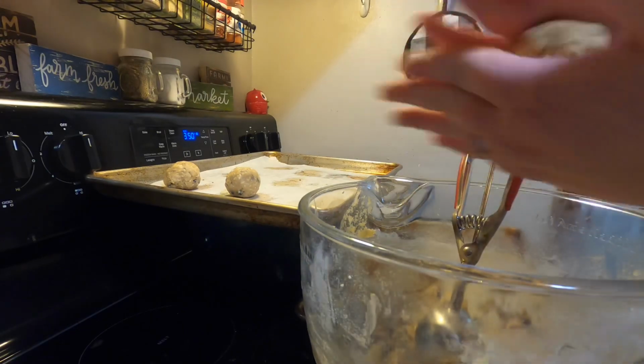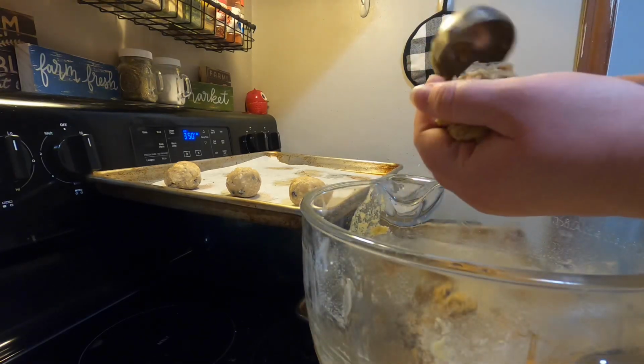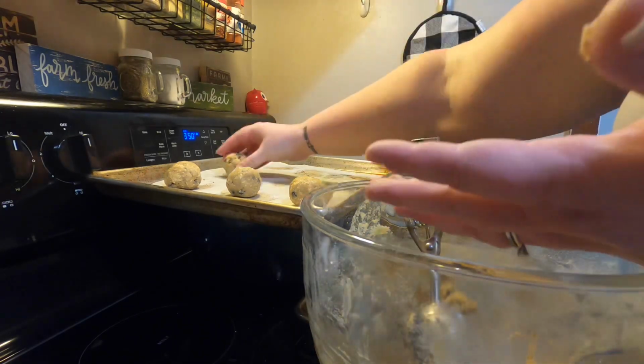And you can leave them in there longer, but then you're going to need to pull them back out on the counter and give them a couple of minutes just to take a little bit of the chill off.